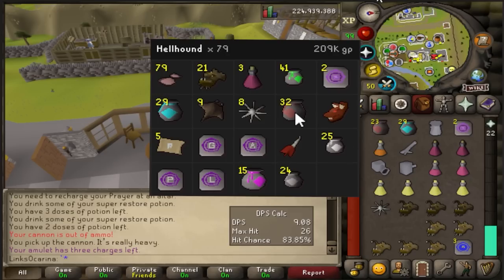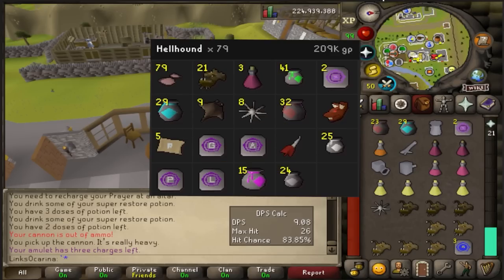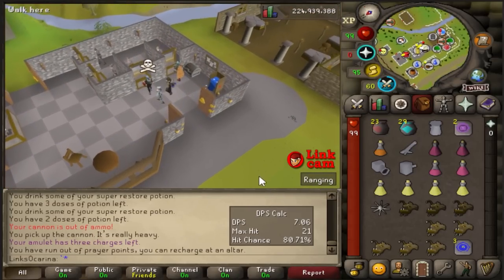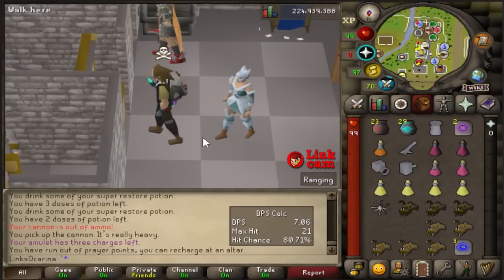So 32 vengeances is easily enough for a fight if I do decide to go down the Lunar's route. But I think I do want to just try and pump this up to maybe 100 or so. Then we can really start to think about going for ice barrage. But yeah, just no hard clues. Let's do a quick live reaction to whether or not I have hard clues in my bank, because that would be really awkward if I do, but I'm sure I don't. No, I don't. No hard clues, guys. So yeah, I just got mad unlucky, I guess.